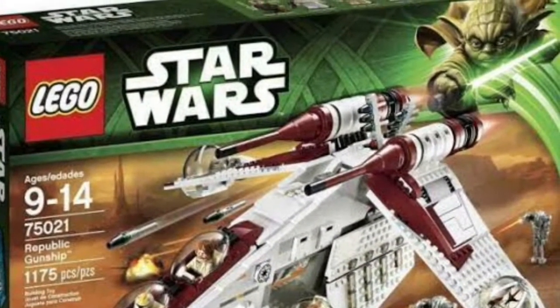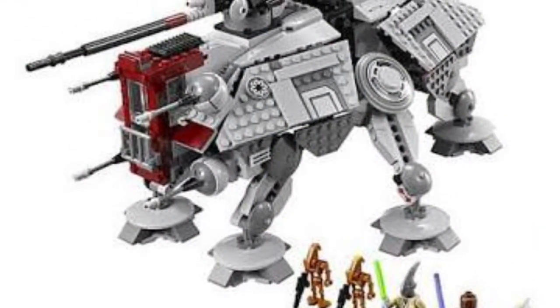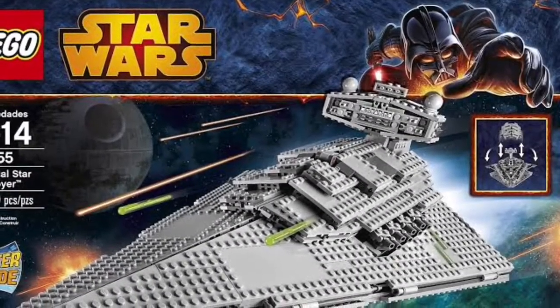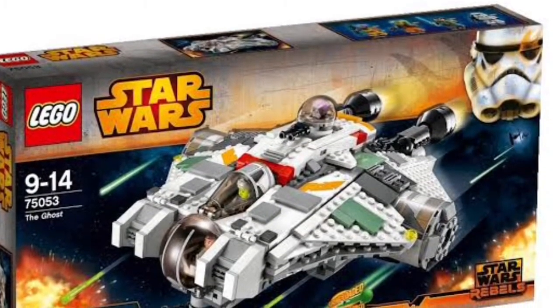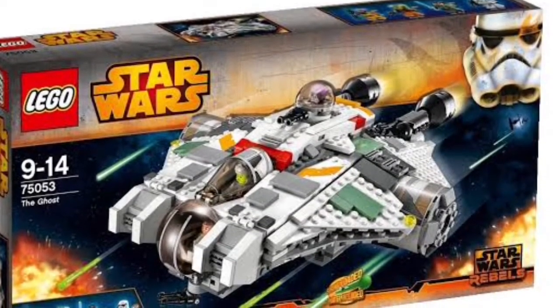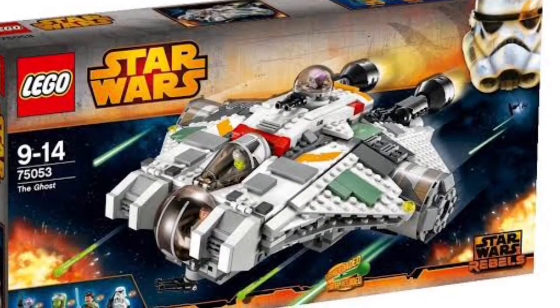Sets like the Republic Gunship and ATT have always been fan favourites, and I'm sure always will be, as well as sets like the last AT-AT and the new Star Destroyer, well, the 2014 one, that hasn't been remade since, as well as the Ghost. The Ghost, not many people bought it at the time because that wasn't when Rebels was popular, and since then it has become way more popular, and LEGO's not going to remake this again, which really sucks.